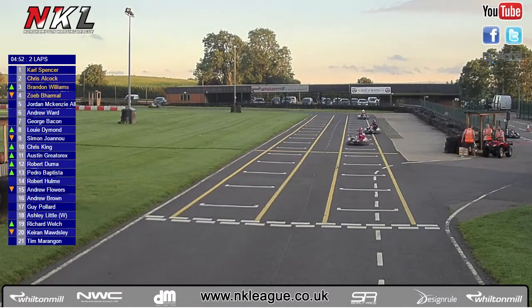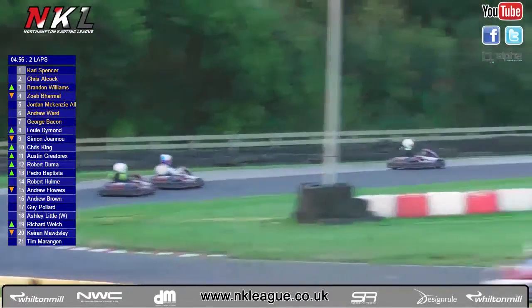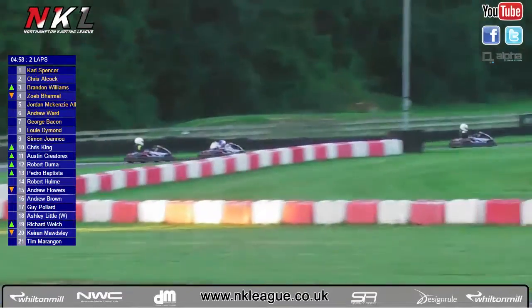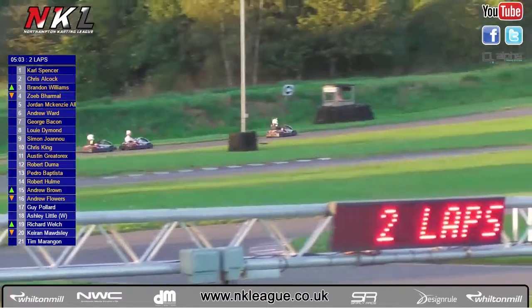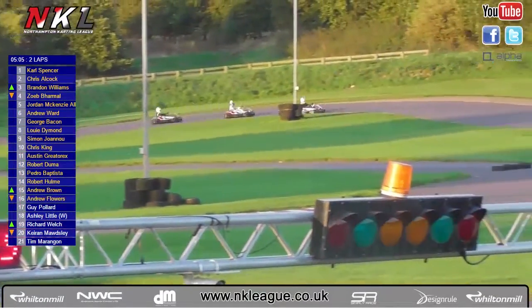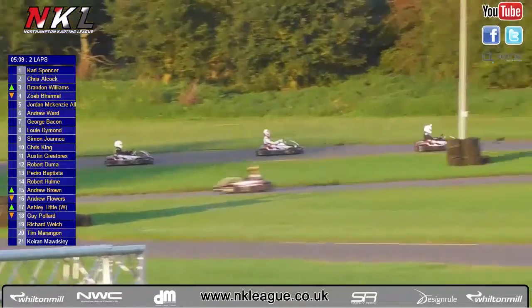So Brandon Williams has got ahead of Zoe then on that last lap as they go through turns 1 and 2. Chris Alcock has pulled away slightly. He's got a nice gap of just over 1 second to Brandon. Zoe's just backed out of an overtake attempt there on Brandon, probably a little bit too much respect.